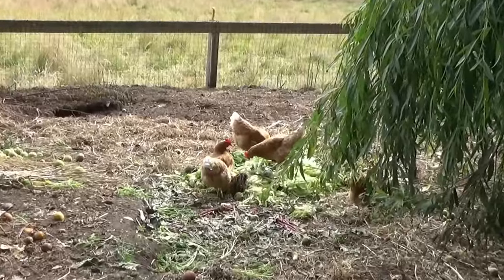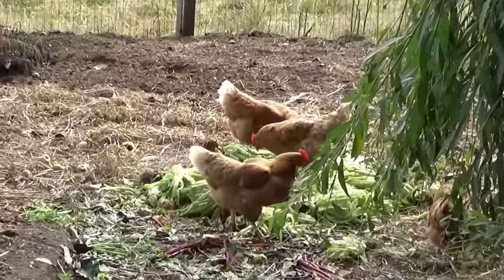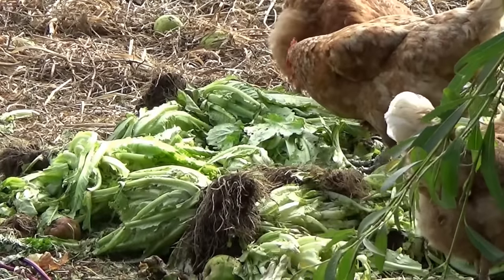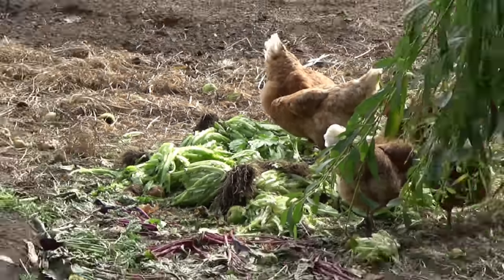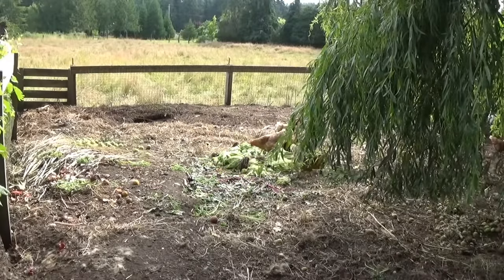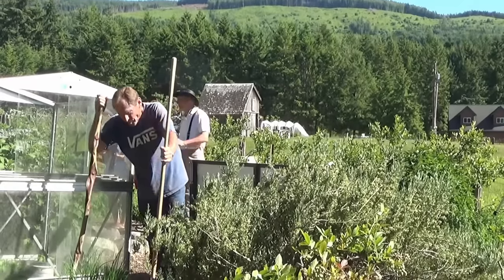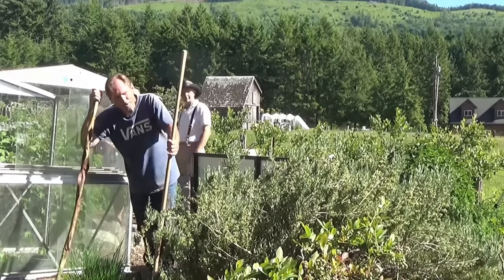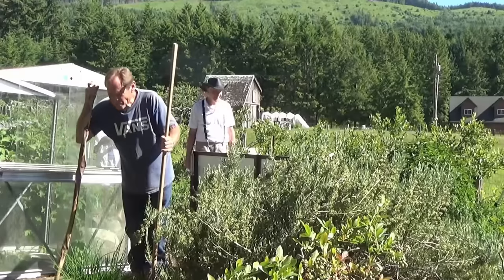You see how the chickens totally ignore you? Yeah, they do. They're not hungry. And you notice there's no smell there. Now, I want to show you something interesting I did with my fig trees.